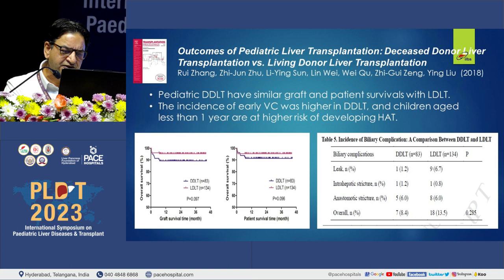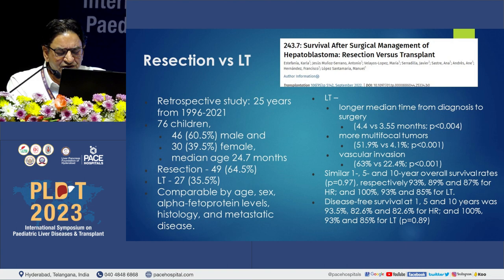About 83 of them had DDLT and 134 of them had a live donor liver transplantation, and there was no significant difference in terms of long-term outcome of these patients. And in terms of complication rate, early vascular complications were more with DDLT, and the biliary complications were similar with LDLT and DDLT. So then comes the controversy about resection versus liver transplantation.